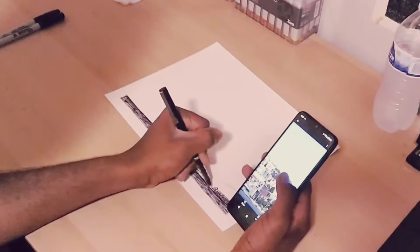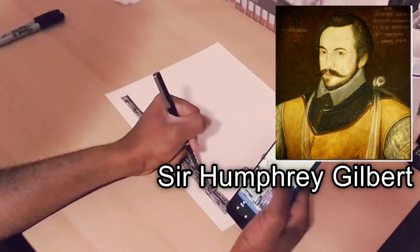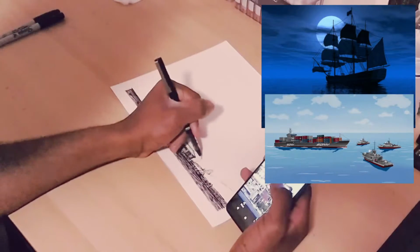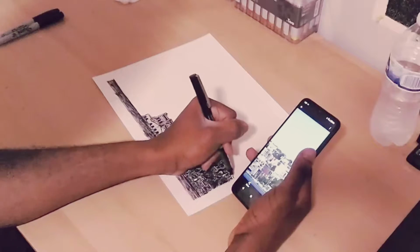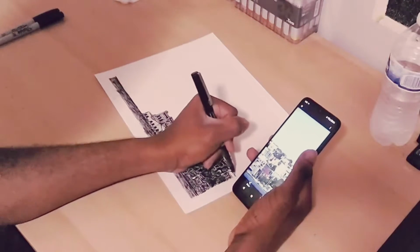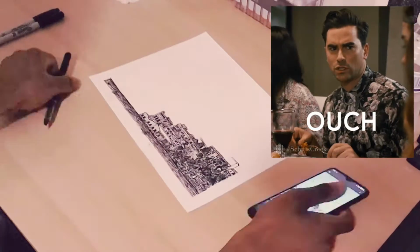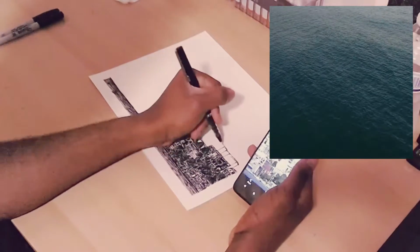The area got claimed by Sir Humphrey Gilbert as England's first overseas colony, and he found a bunch of ships and vessels there. The settlement was getting developed on the north side of the harbor. Unfortunately though, there was no permanent English settler population. Gilbert disappeared in the Atlantic Ocean when he was trying to come back to Europe.